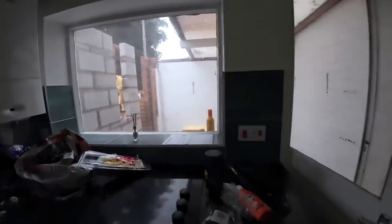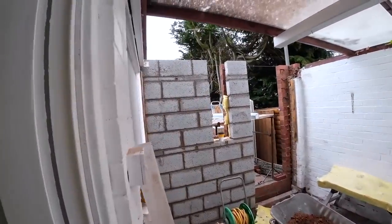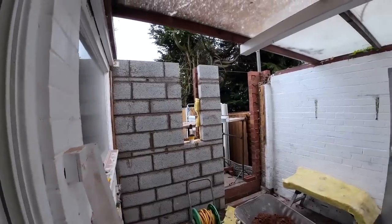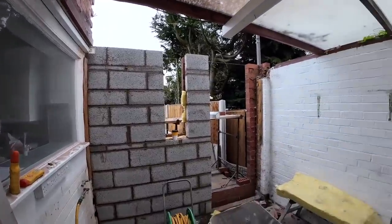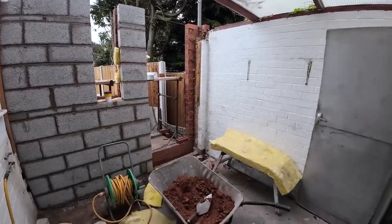pipe this afternoon. We've lost an hour and a half today picking stuff up, but these things happen, so we've just got to get on with it and get it up as quick as we can so we're not here till late. Alex has got a Twitch stream tonight, so we can't be finishing late. So that's the plan. I'm going to go out there, measure all these cuts and make sure I've got enough to get up there.